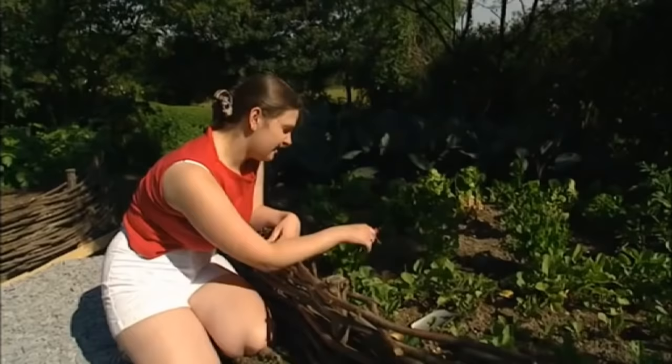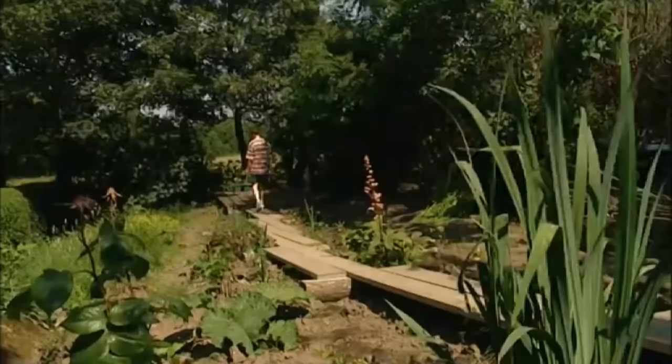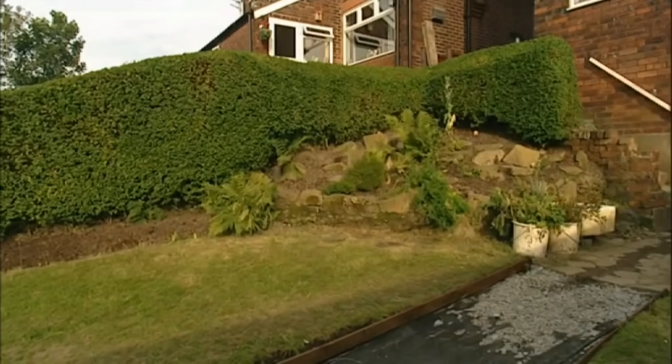It's absolutely wonderful. This is our boardwalk, which was suggested by Ann-Marie to overcome the bogginess of the garden at the bottom end. We've had a bit of trouble with the slugs. They decided to eat everything in sight, so we weren't going to put slug pellets down, but I think we'll have to put some down now.